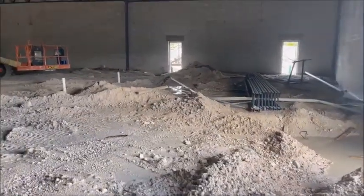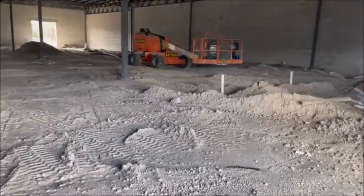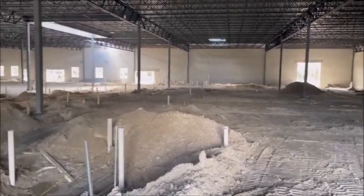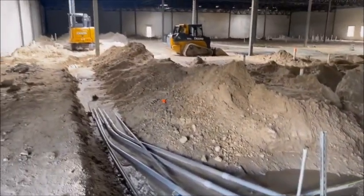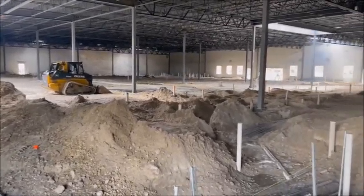Okay, here we are, October 2nd, 2021, and you'll see that they buried a bunch of pipes and they started leveling out the ground, except for over here. Still working on some electric, but this is where we're at. We'll be back.